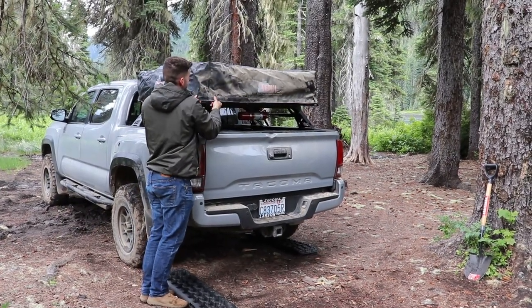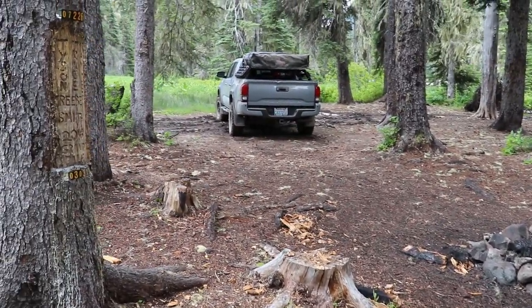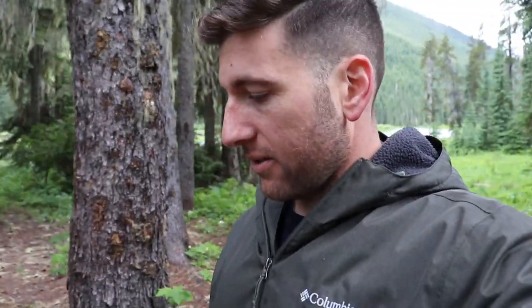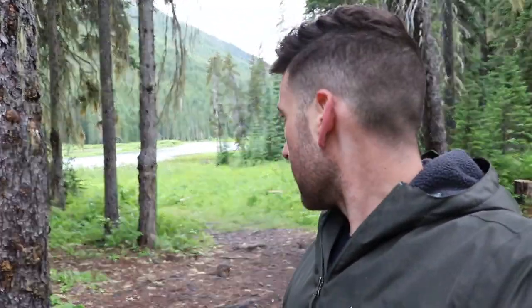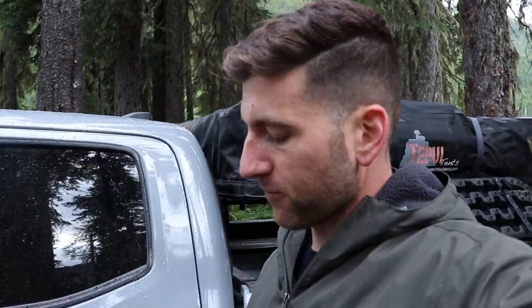Important to leave your campsite as you found it. So we're all cleaned up, ready to go. Packing out what we packed in. It was super clean when we got here, so there wasn't any extra garbage or anything to pick up. But pick up after yourself if you come out here and do this stuff, because if you don't, that's when trails start getting shut down, and that's just not cool.